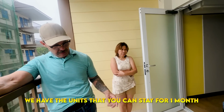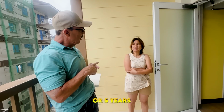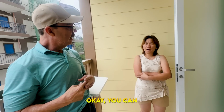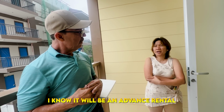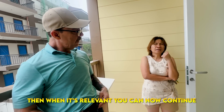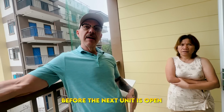Yeah, we have units that you can stay in for 1 month, 2 months, 3 months, and also a year or 2 years or 5 years. Can we do one month at a time, and then whenever the other one is available, I start signing a contract then? Okay. You can, I know it will be an advance rental. So if you just rent for 1 month, you can experience how it goes. Then when it's well, you can continue. Okay. Yeah, it's a nice temporary place to stay in Baguio before the next unit's open.